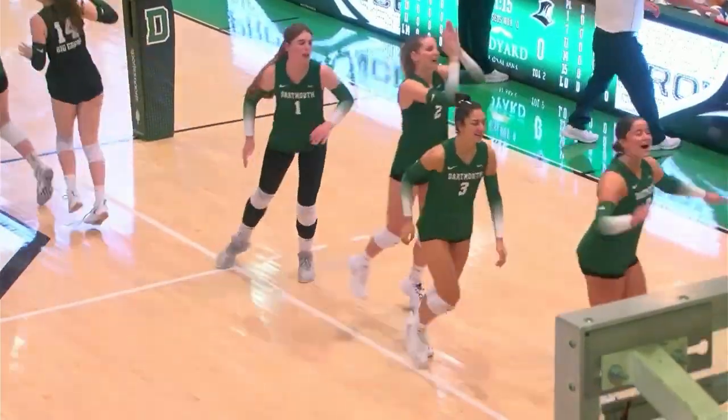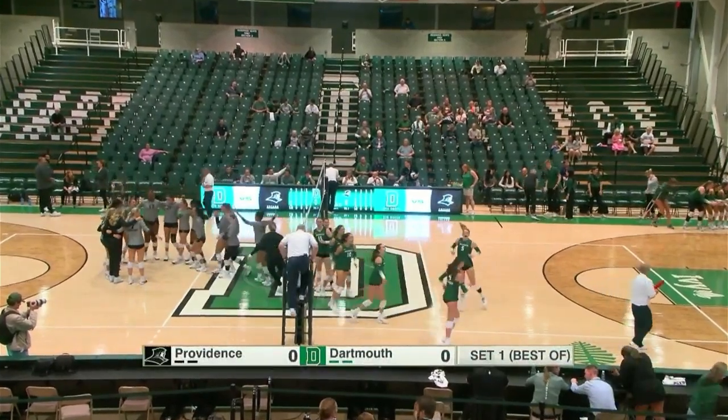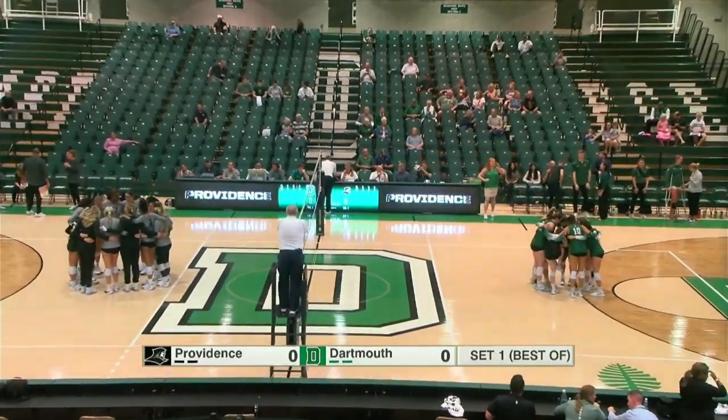Case in point, UConn in their last match on Sunday. Huskies, one of the few unbeaten teams still left in Division One. Dartmouth able to take a set off of UConn in their building. So we know this is going to be a scrappy team, and they have two big pieces, I think, coming back working in their favor.